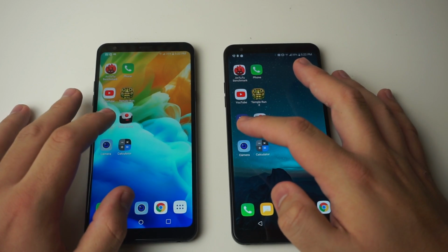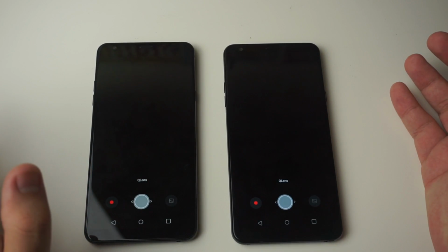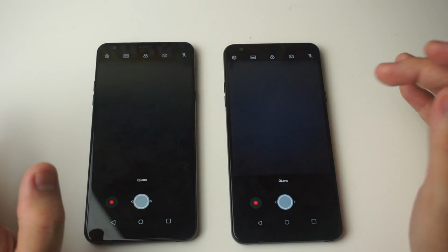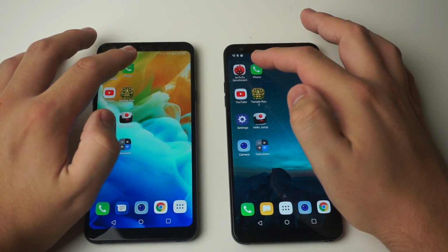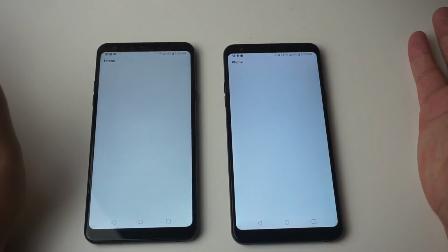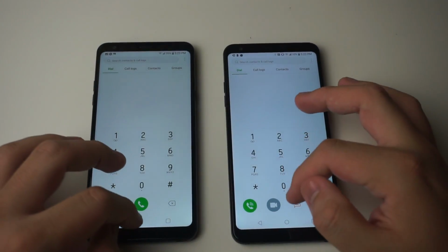Next, we have the camera. 3, 2, 1, go. Looks like they got it at the same exact time. Next thing we have is the phone. So 3, 2, 1, go. Metro PCS got it by a hair.